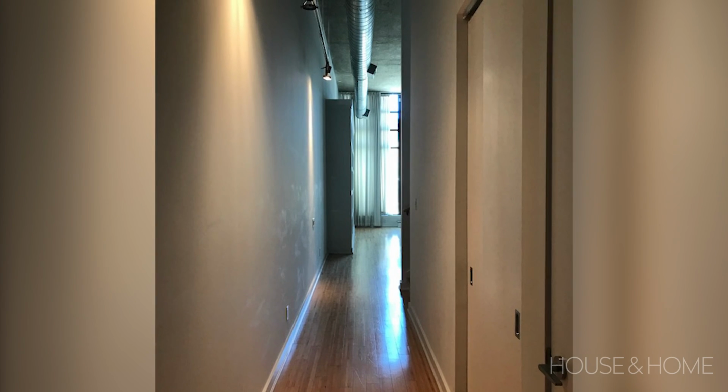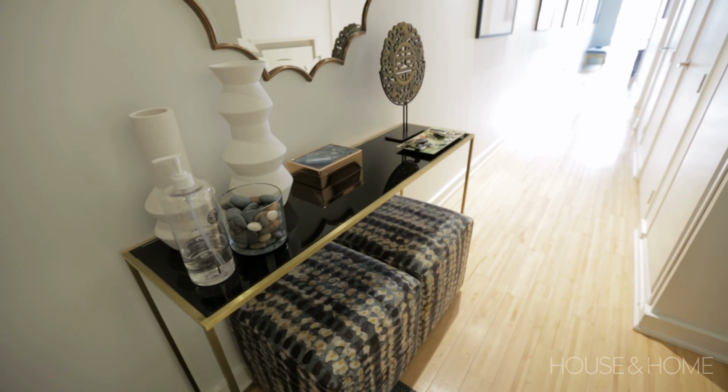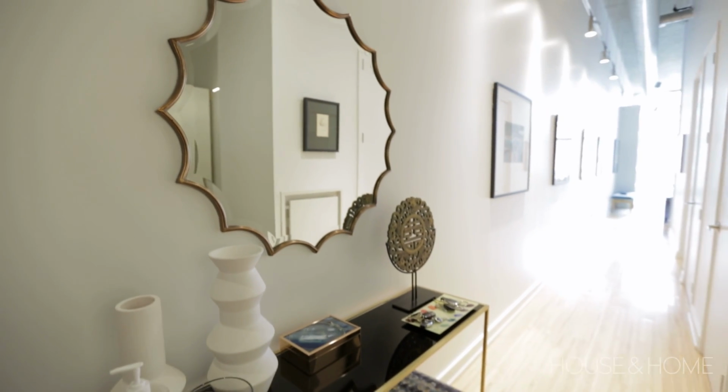It was really important for me to have it be a distinct foyer space because it really is just a long hallway. You have to create your foyer space. Just a little table and place to sit down and put your boots and a mirror, and there's some artwork. So it's definitely noted that this is the foyer space.